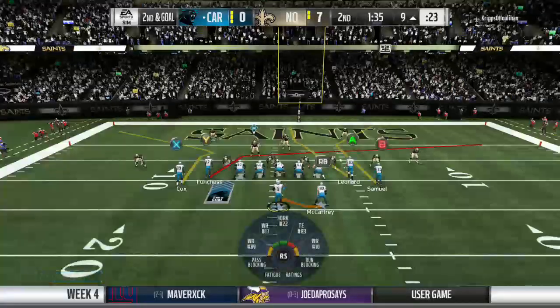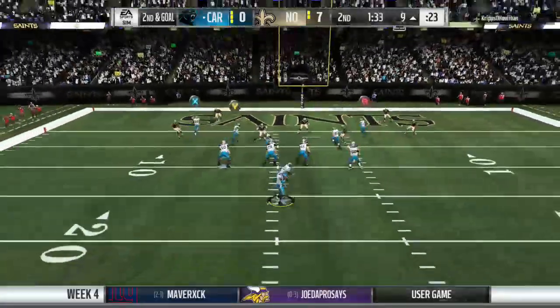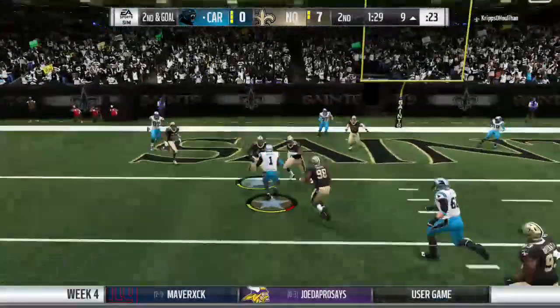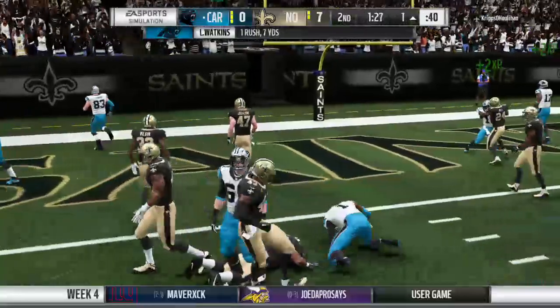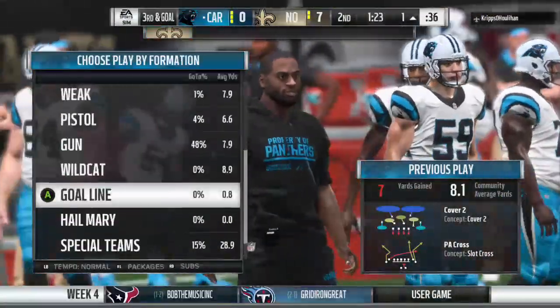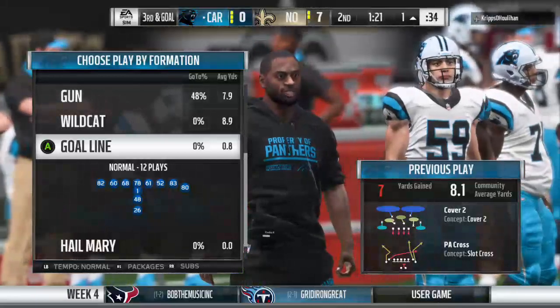Off the play fake, Watkins. And he'll be brought down right on the edge of the goal line at about the 1-yard line. Give him 7 there on the tuck and run, and they're in better shape now for 3rd.